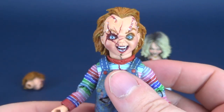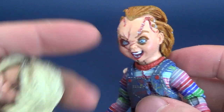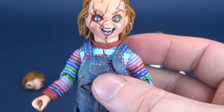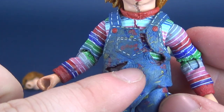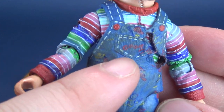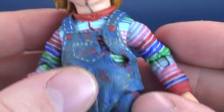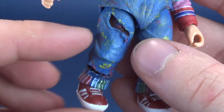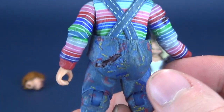I think that is one little nitpick about the figure. He really could have used the same peg system as what Tiffany had. Needless to say. The rest of the body, again, like I said, you've got the ripped open coveralls of the good guys. You can still see the Good Guys patch and the stitching there, but very, very ripped open. You can see the little gashes of the fabric that's been ripped open down below as well. Spin the figure around.